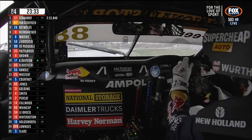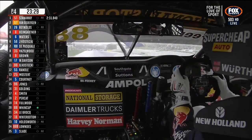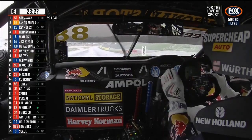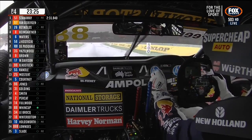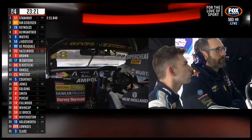Nicely done, Chad. It's funny how they made that change over in the 88 to put him back out there. It's actually come from Dutto himself. So Mark Dutton, team manager, was the one who turned around and said, Jamie, suit up. And Jamie was quite happy standing next to the heater. So he sort of half questioned it, but off he went to go and throw the suit on.